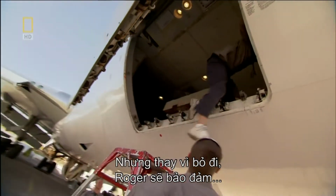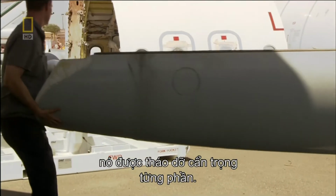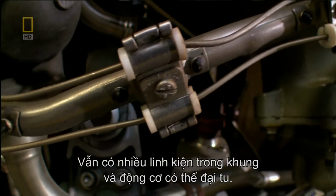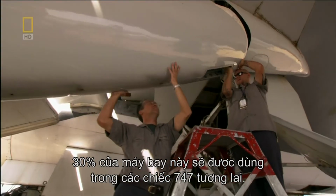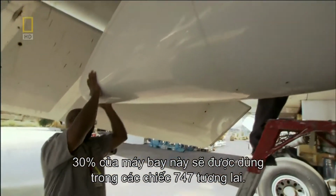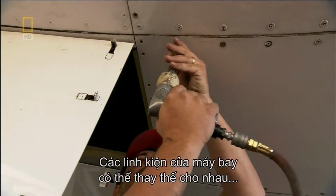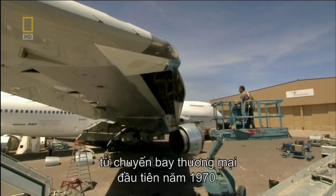But rather than trash it, Roger will make sure it's carefully pulled apart, piece by piece. Just like cars or anything else, they aren't going to last forever. There's still many parts within the airframe and engines that are worth sending to overhaul. 30% of this airplane will be utilized in future 747s. The Jumbo's parts are so interchangeable because the plane's basic design has changed little since its first commercial flight in 1970.